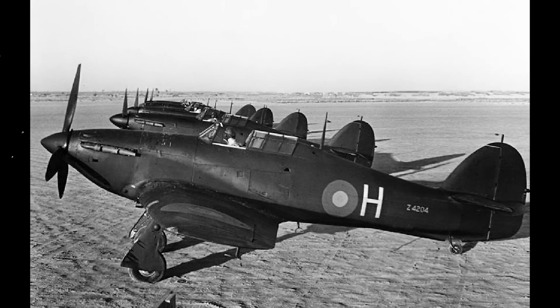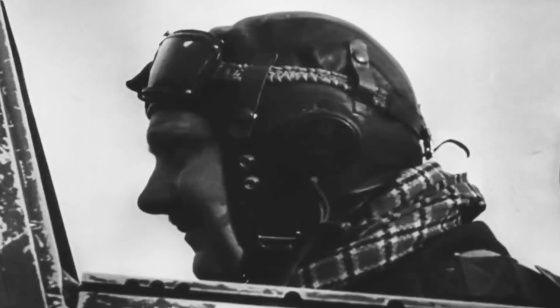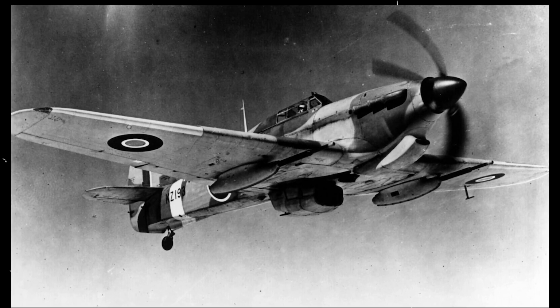The versatile aircraft would later be used for many roles. The Hurricane II-C night fighter was equipped with 4 20mm Hispano cannons and proved highly efficient against German bomber formations. Its relatively slower speed was compensated with smooth handling and sturdy construction, making it ideal for ground attack missions.